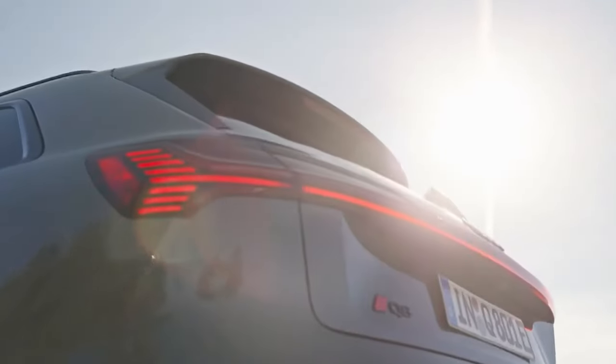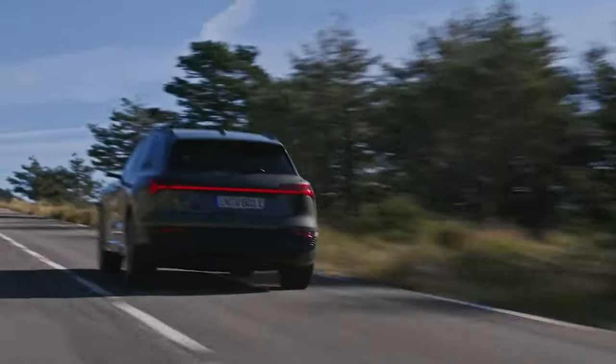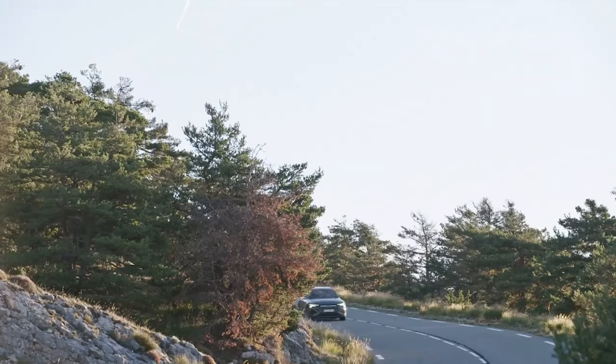Audi has treated its e-tron electric SUV to a facelift, incorporating major technology updates, more subtle styling changes, and an all-new name. The new Q8 e-tron is now on sale, priced from £67,800, and with first UK deliveries targeted for April 2023.